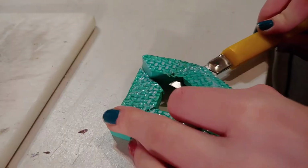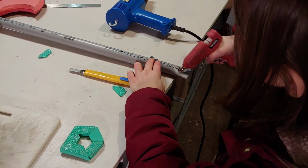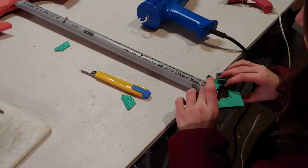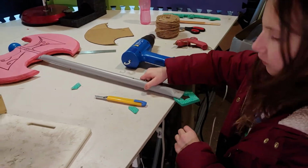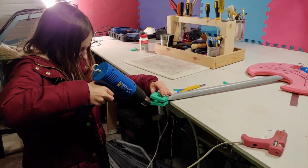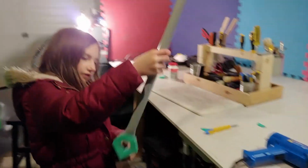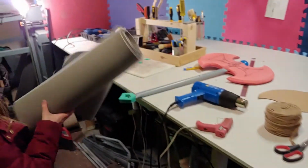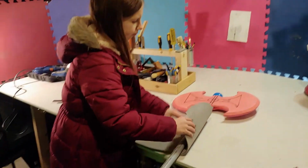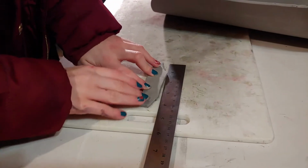The tiny pieces just came apart. My dad taught me that you take a piece of foam and wrap it around, and then you cut it, and that's the length that you need to wrap whatever it is around.